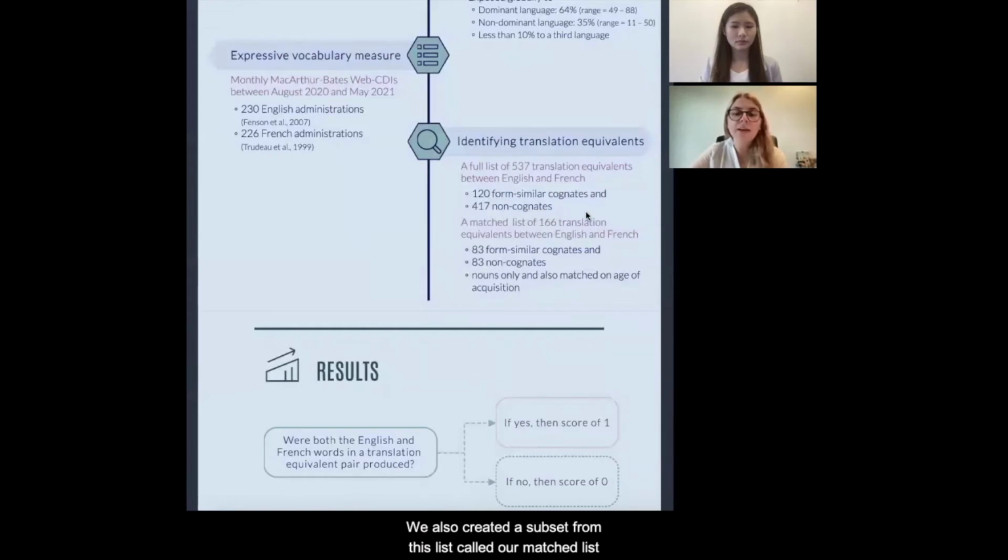We also created a subset from this list called our matched list by restricting to nouns only and matching the items on age of acquisition. This gives us 166 translation equivalents, which included 83 cognates and 83 non-cognates.